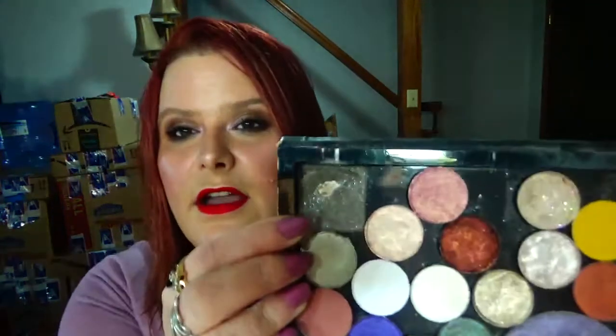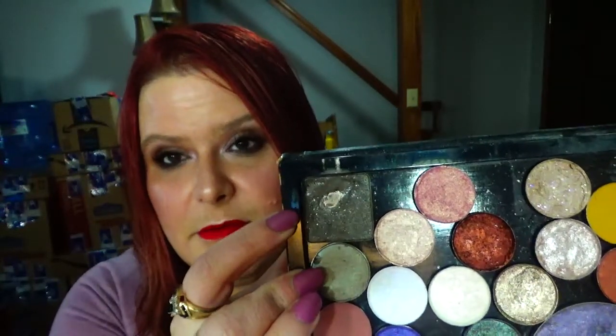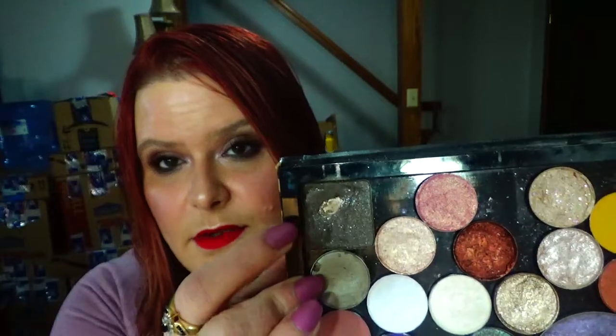Then this one comes from this Tarte palette type thing, and this right here is the Urban Decay Stardust eyeshadows. This was before the Moon Dust, and this is in Diamond Dog, so I've got significant pan there too.